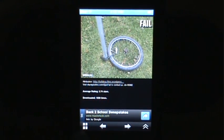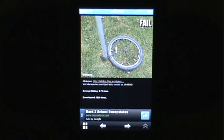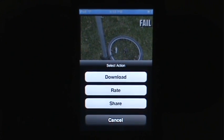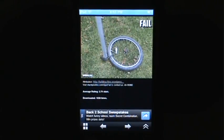So anyway, I can go back to the gallery view, left if I want to go back one, right if I want to go forward one. Then these little arrows down here, I can download the photo. That would be pretty cool if you want to have it stored on your device. You can also use it as a wallpaper then. You can rate the photo, share the photo if you want to send it to a friend, and cancel. So that is basically the entire application.